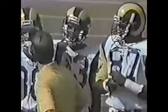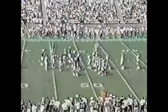Tough way to get a nickname. That's a tough one to live down. You know, when you're playing football, you can't be having a nickname like Flipper because you sound like a dolphin. When you play for the Rams, I'm confused.